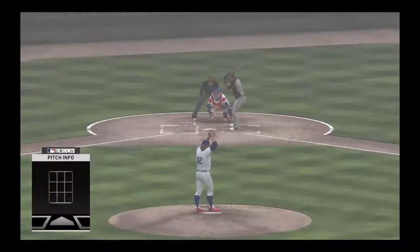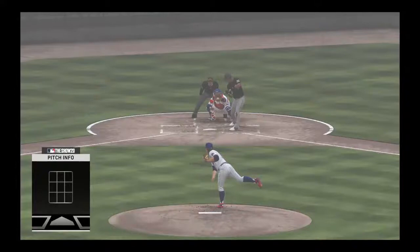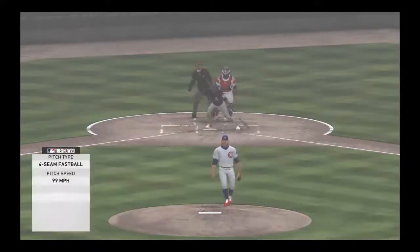That's exactly what they wanted out of that pitch up in the zone. They took him up the ladder, and he couldn't get up to it. So that was an easy pop-out. Well-executed pitch there.